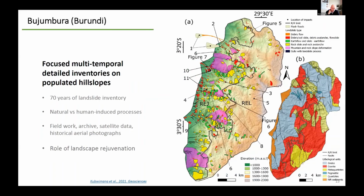So zooming into the city of Bujumbura, this map here with about 1,000 landslides pictures the hill slopes that are just east of the city. And in the middle of the map, you have this dark brown line, which shows the delineation between, on one side, the rejuvenated landscape and the relic landscape. And clearly, you see the role here of landscape rejuvenation on the occurrence of landsliding. So that's one first aspect.